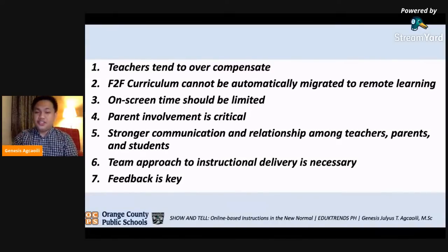Team approach to instructional delivery is necessary. This time, alam ko matagal na natin ginagawa to nung nag-K-12 na tayo. Yung makikipag-collaborate si science kay English, si English kay math. So we have to do the teaching as a team. Hindi pwedeng, okay, I am a science teacher, ako lang. No. You have to get the whole team, you have to talk and start thinking of instructional delivery.